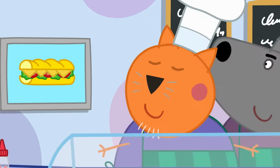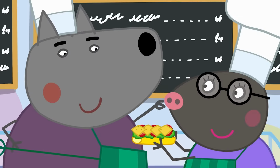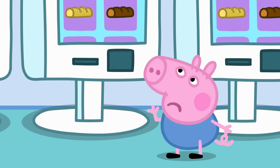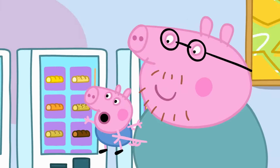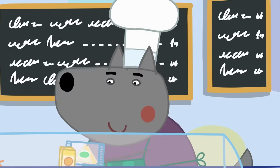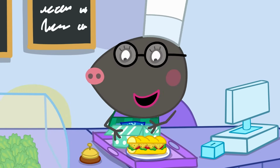The chefs have received Peppa's order from the machine and are hard at work making it. It looks so yummy and cheesy. Now it's George's turn to pick his sandwich. Look, that children's meal comes with a special surprise. George can't wait for his special surprise.